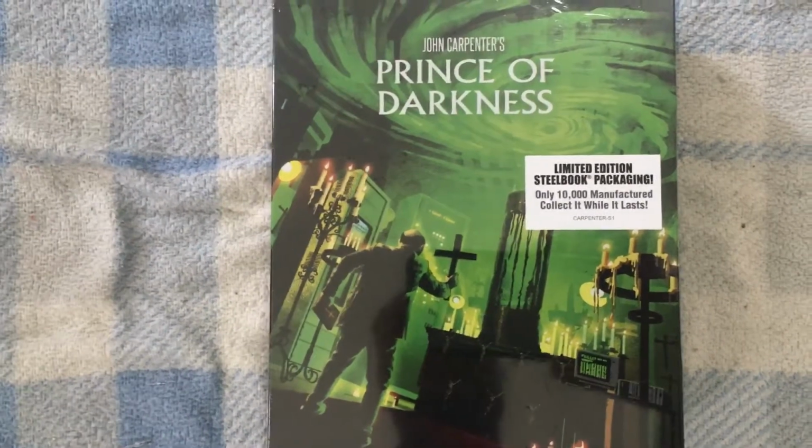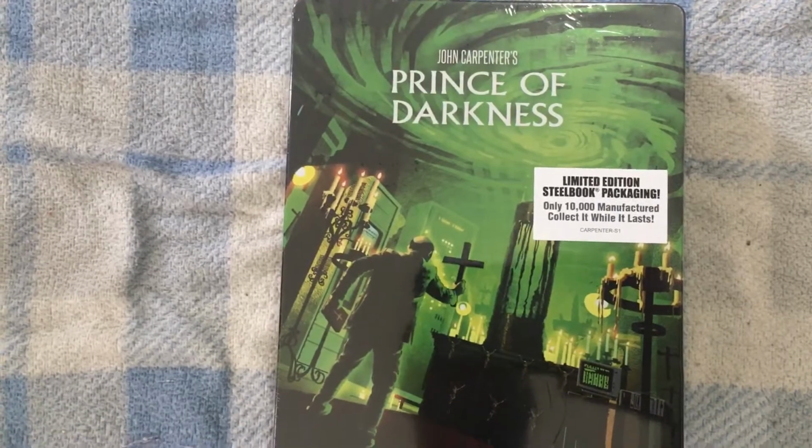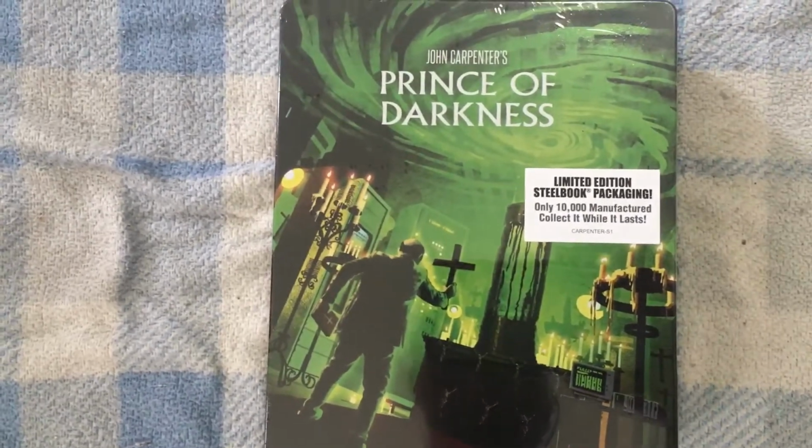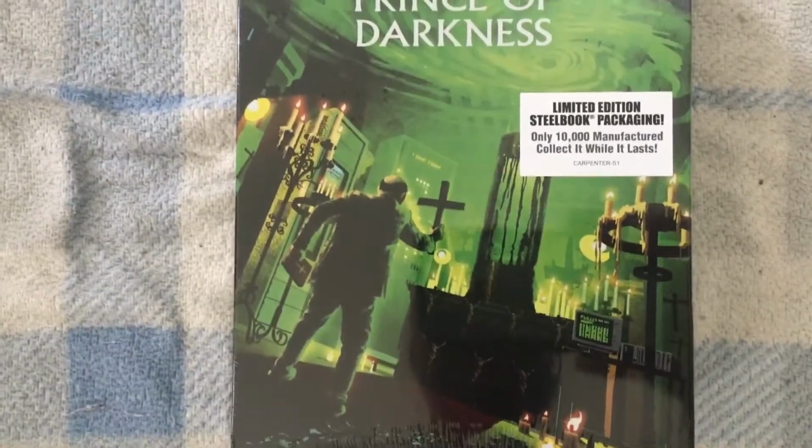This is my first of the Scream Factory steelbooks. So far, they seem to be only releasing the John Carpenter movies. I don't know if they're planning on doing any other director's work other than John Carpenter, but I really do like the artwork on this one, and that was one of the main selling points.